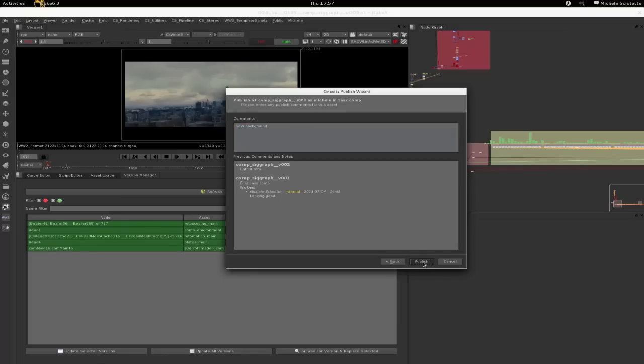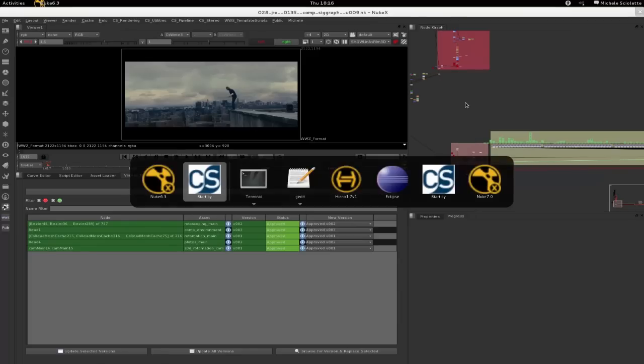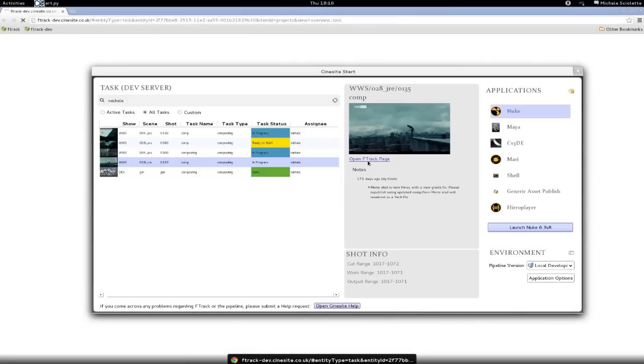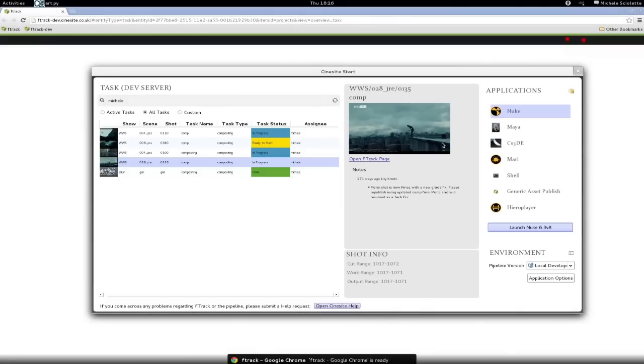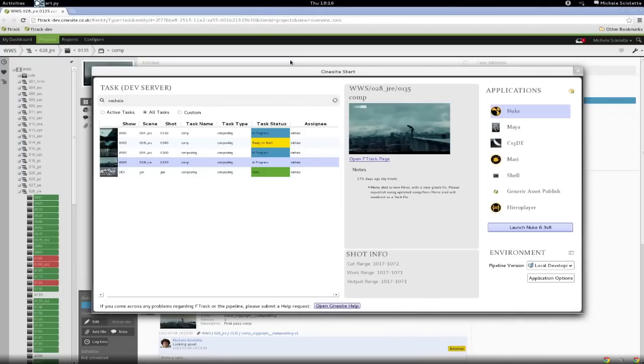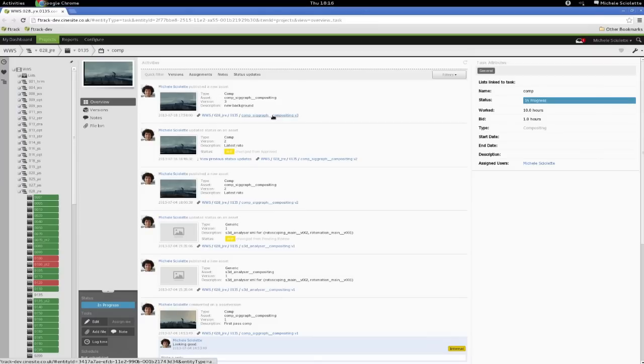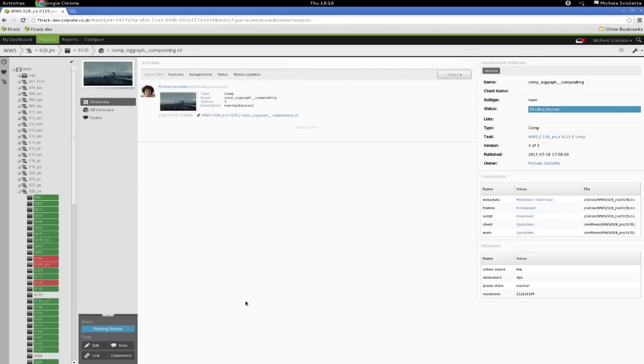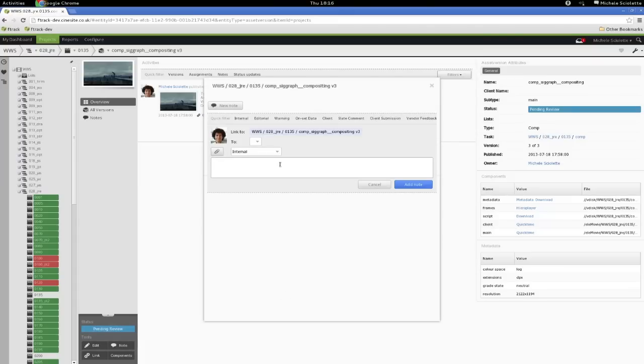Once the publication has been complete, I can go back into FTRACK and take a look at my latest publication, review any quicktimes of the version, add additional notes, and approve the element if it is a valid comp. This is an overview of the tools we had during the stereoscopic conversion.